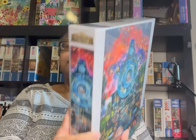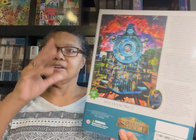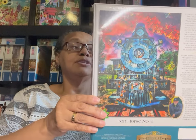Now, I did not know until I read this, and then I know there's something on the inside, because a friend of mine read me something even more, that this is based on a real train. A real train that is in a museum. And the photographer, after taking a picture of this over 10 years ago, created this gorgeous, gorgeous image.